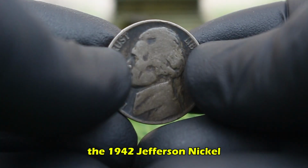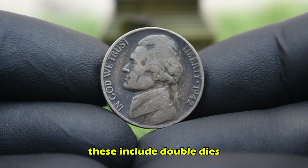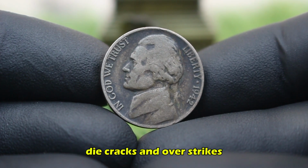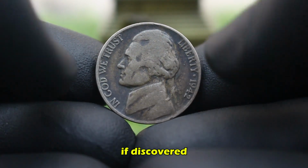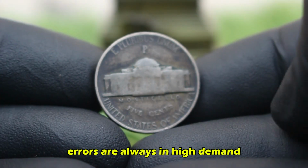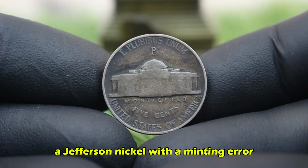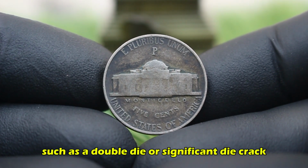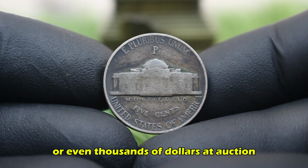The 1942 Jefferson nickel is also known for certain minting errors. These include double dies, die cracks, and overstrikes that can significantly increase a coin's value if discovered. Errors are always in high demand because of their rarity. A Jefferson nickel with a minting error, such as a double die or significant die crack, can be worth hundreds or even thousands of dollars at auction.